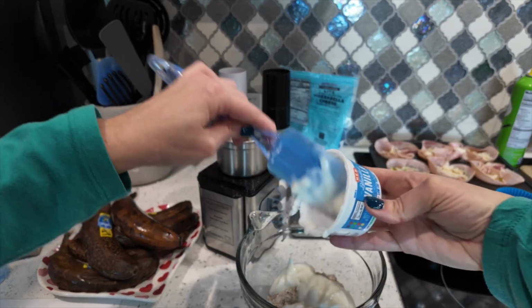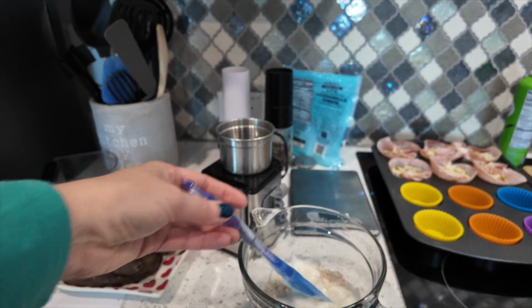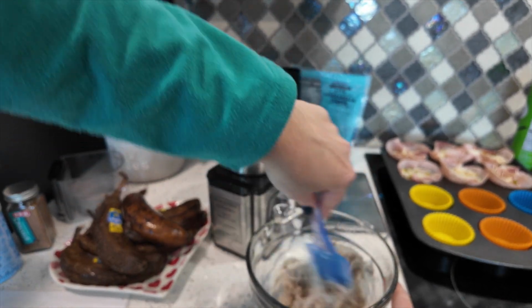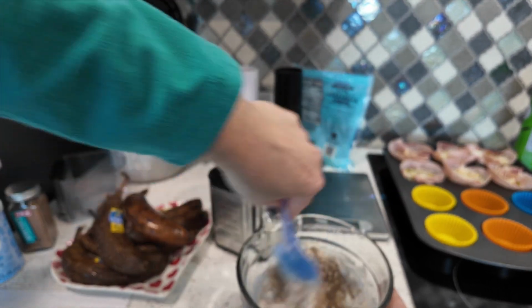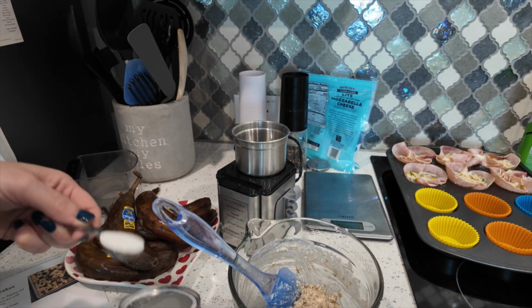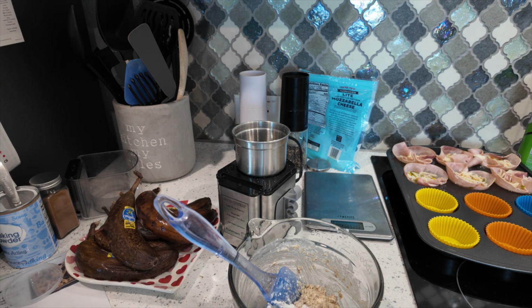I also forgot at this point, I should have added baking powder, and I forgot until I mixed it. So I had to add the baking powder afterwards, which is okay, but it was probably best to add the baking powder in with the dry ingredients before I added the wet ingredients. But I'm not a huge baker, so you live and you learn.